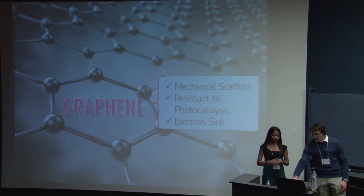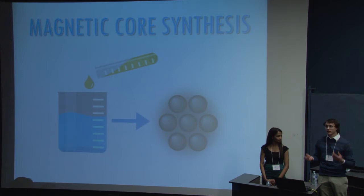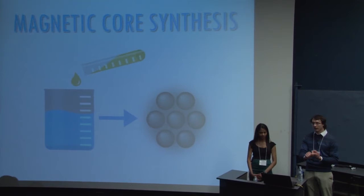So now you know what the major components of our design are. We're going to show you how we put them all together. As Andrew mentioned, the three components are titanium dioxide, that's our active material, our photocatalyst. We've got our iron oxide nanoparticles, that's also an active material, that's the way we're going to be able to separate our nanocomposite from solution after treatment. And we've got graphene, which binds them all together.